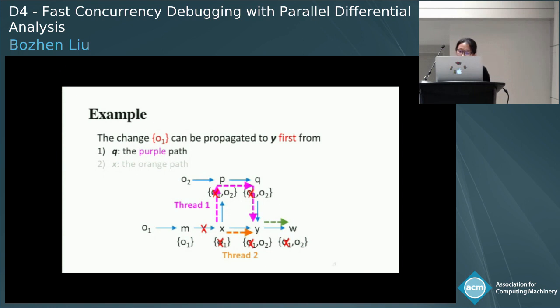Later, the propagation from the orange path reaches y. At this time, since O1 has already been removed from the points-to set of y, the process just completes. We don't need to touch it.